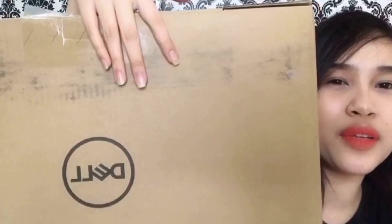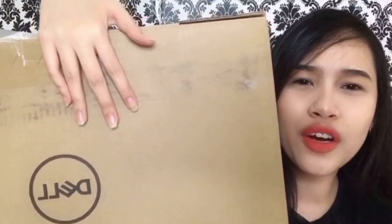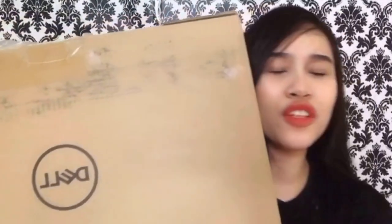Let's not ignore the fact that this is undeniably dirty. Oh my gosh, and please ignore my nails. I haven't cut them for weeks or for a long time. I'm sorry if it's dirty. Just ignore my nails and ignore the dirtiness of this box.